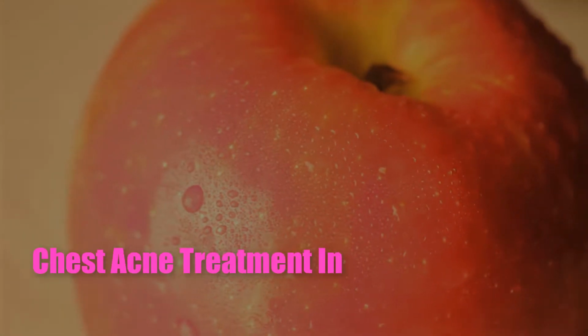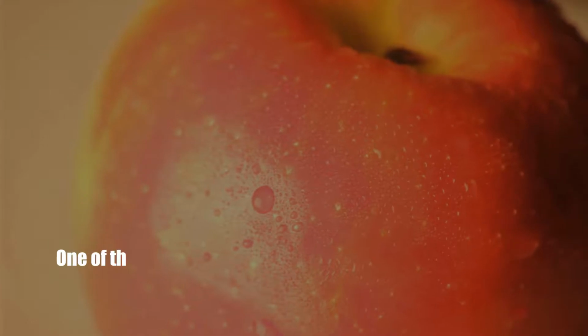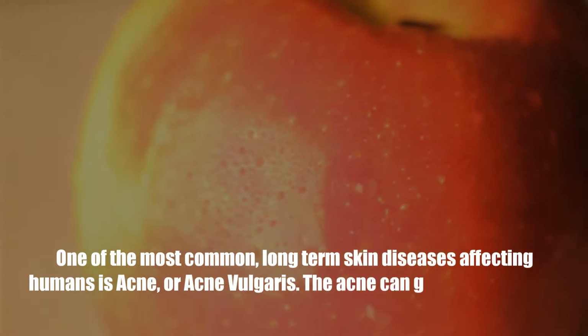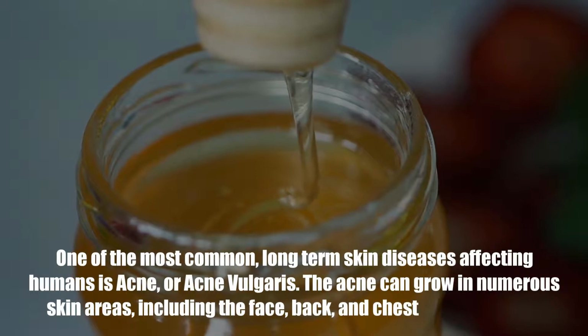Chest acne treatment in just 7 days, 100% effective home remedy. One of the most common long-term skin diseases affecting humans is acne, or acne vulgaris. The acne can grow in numerous skin areas, including the face, back, and chest, among others.